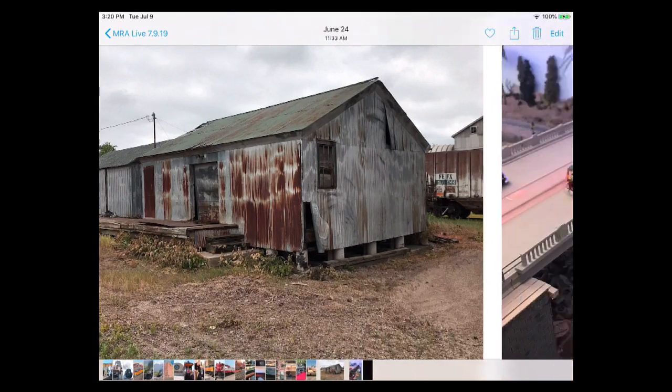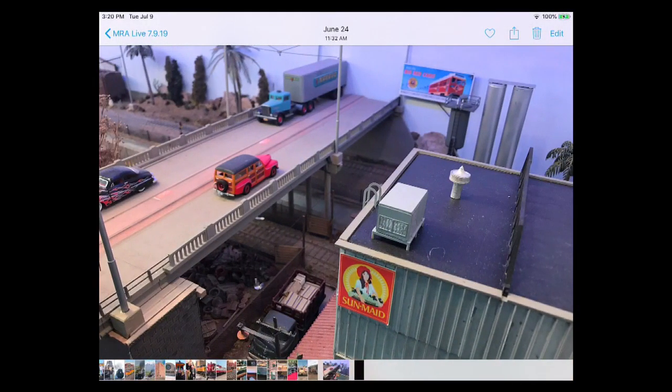It's a great model. And this is... I'm not exactly sure why I threw this in. This is my layout. Oh. And it's depicting Riverside, California, basically.